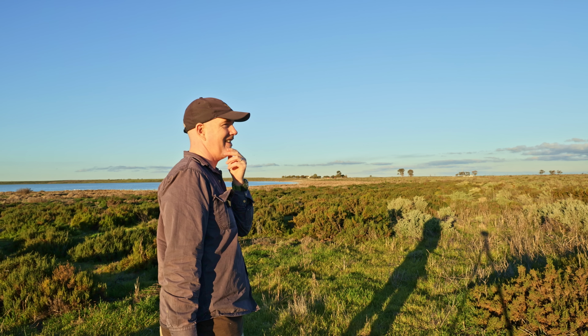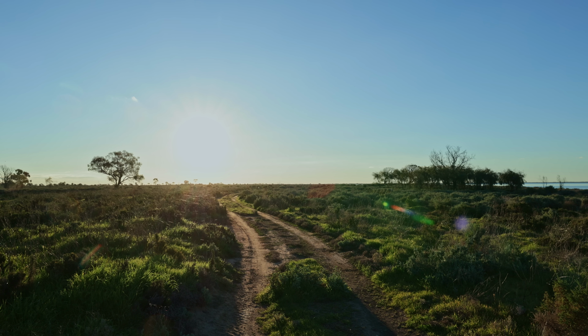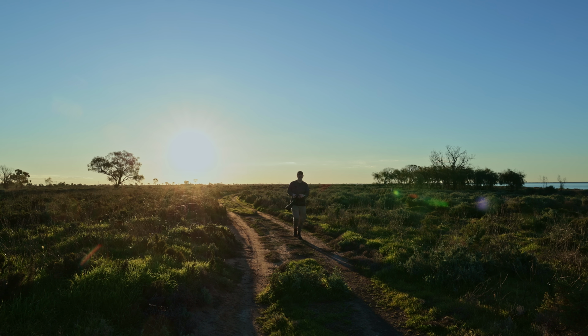I can hear the fairy wren singing. It's tough when you've got beautiful light like I have now, but you don't have a subject and you're not sure exactly what to do. So I think I almost have to admit defeat. I've been wandering around and just haven't got anything.